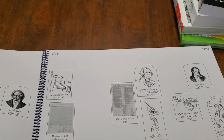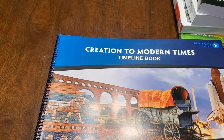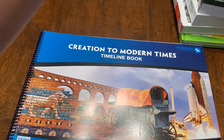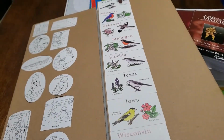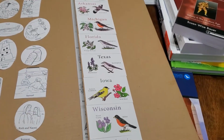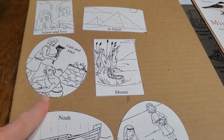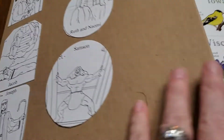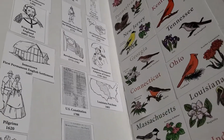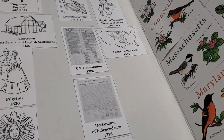But these are the ones we did last year, and what I have been doing, and they suggested that you put it on a wall and just kind of do a timeline. Well, having multiple children doing multiple grades at different times, I started with this. It's a trifold board. These are the states we learned about last year with Bailey, and then here is the timeline. Let me just move the camera. Here's the timeline we started with, where it was Adam and Eve, and we go all the way through here. And then as we've been going through things, we've just been adding them to this board. And this is where we left off last year with Bailey with the Louisiana Purchase.